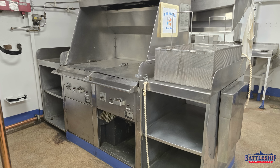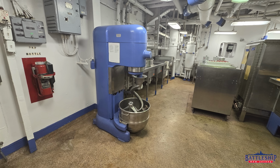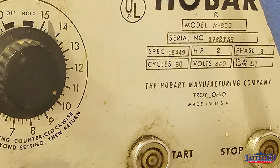But it's got everything you would expect to see in a traditional bakery. I've already pointed out the deep fat fryer. We got the ovens for baking right here. We've got refrigerators both in this space and in the bread cooling room. We've got, of course, the big Hobart mixer. This might be an original. I'm not quite sure how to date a Hobart mixer.